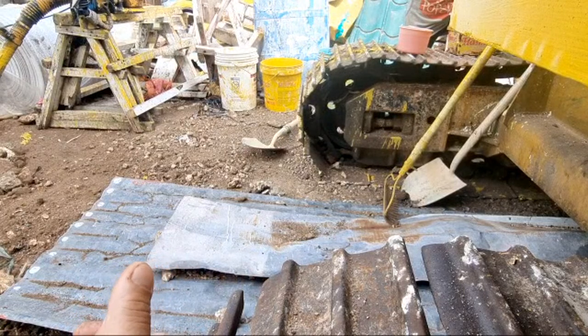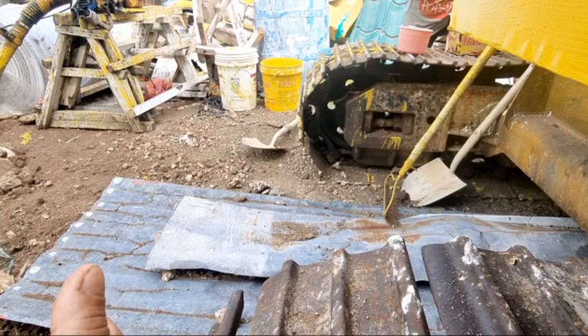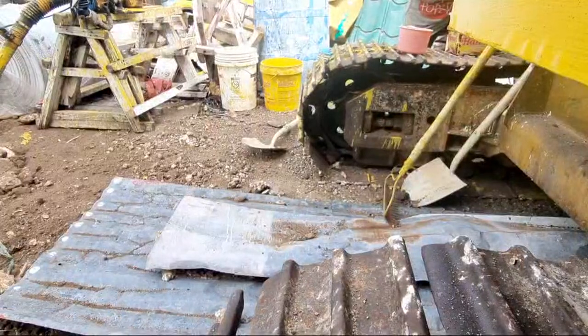So right now, we're going to go back to using the machine. I just wanted to show people how to use a blower to move dirt rather than a shovel. That's my lesson for today. Thanks for stopping by.